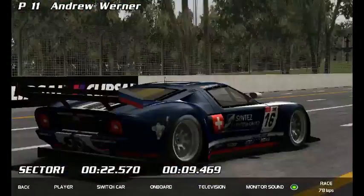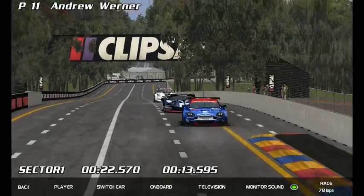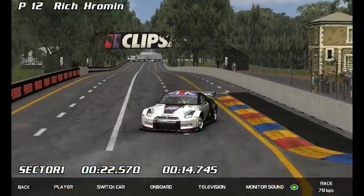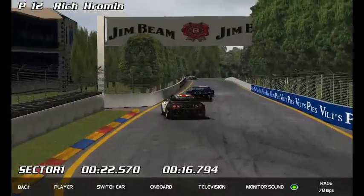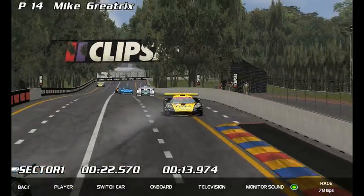So some good battles going on, for positions 1, 2, 3, 4, 5, 6, 8, and 9. Joliker, Warner, and Roman are battling it out. Schubeck, Graytrix, and Sergio Calderon are battling it out too.